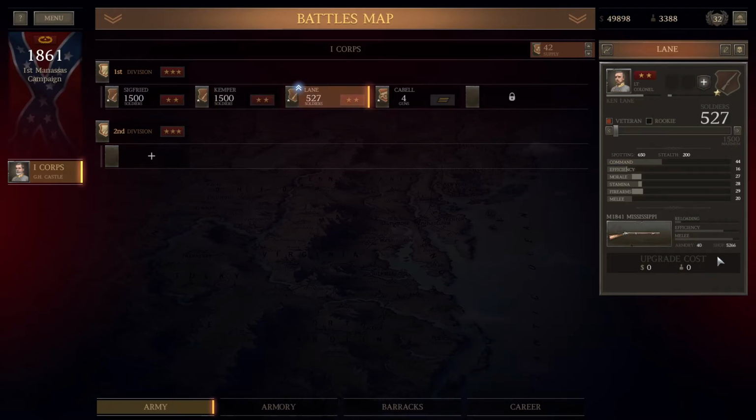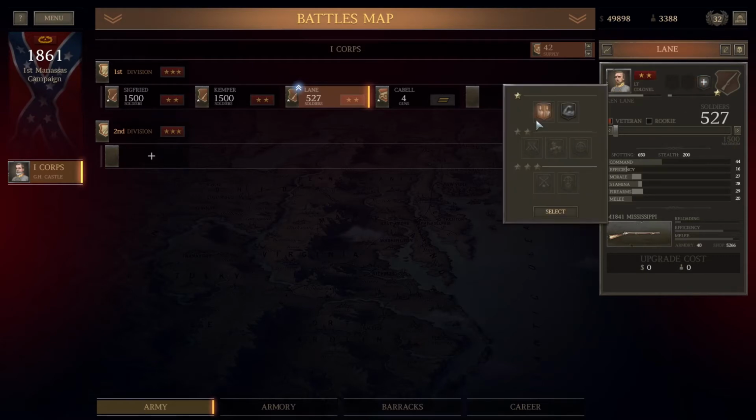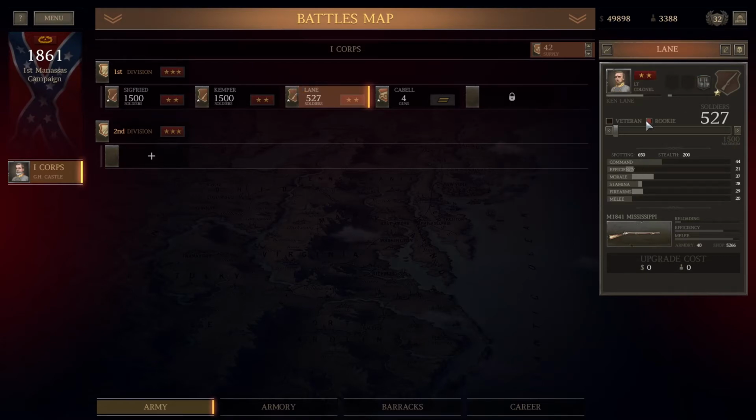Do we even have, okay, yeah, we have enough. This is going to be a little bit more expensive, because I want to try and fill these guys out, but they do have the more expensive Mississippi rifles, but they also got a promotion, so we have to keep that in mind as we upgrade them. So let's get them as fully upgraded as we can without losing that star, the veterancy star, that is, and then we'll replace the rest with veterans. So $9,000, that's not as bad as I thought it would be.